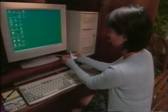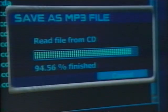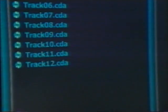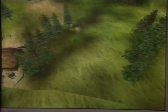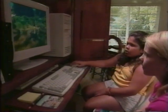In addition to editing home movies, users can convert music files into MP3 files 49% faster than before. And 3D games run smoother and look more realistic. These computers are changing the way we listen to our music, play our games, and even how we make and watch our home movies. So now watching those home videos elicits cheers instead of groans. This is Sue Berg reporting.